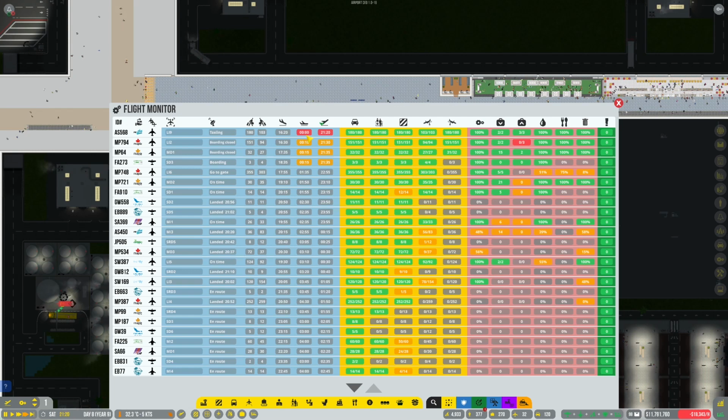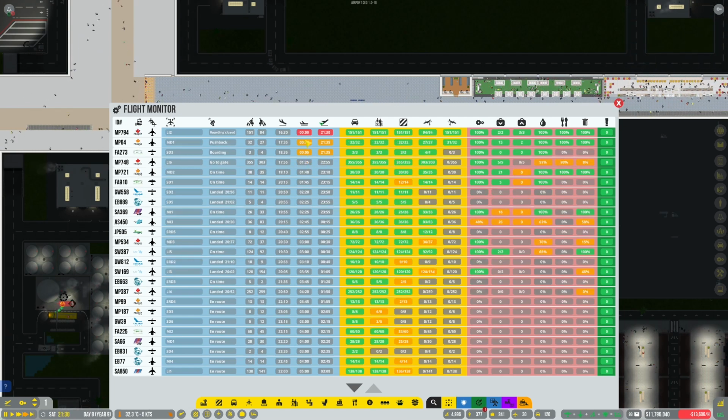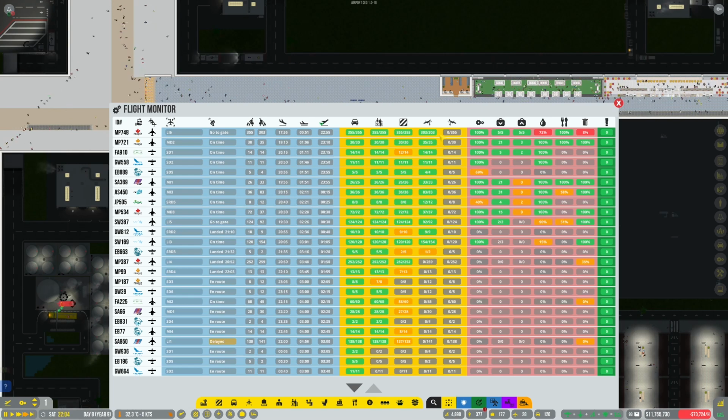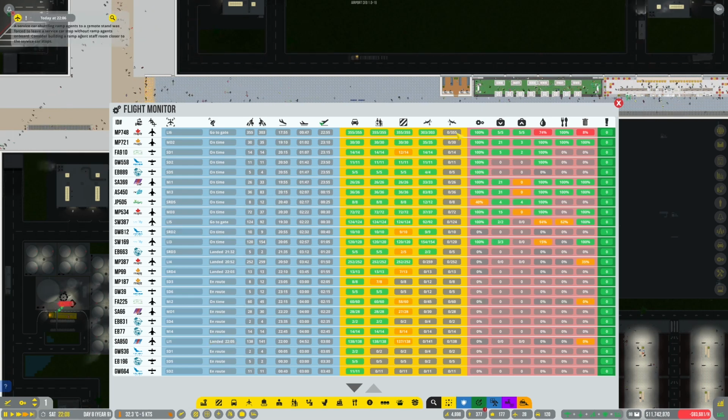Pushback, taxiing. So slightly late just to get out of the way. Boarding closed. This one's a little bit late. Pushback, taxiing. They're all doing a pretty decent job. This one's going to be late. Go to the gate. Wow, there's a lot of people that need to board this plane.